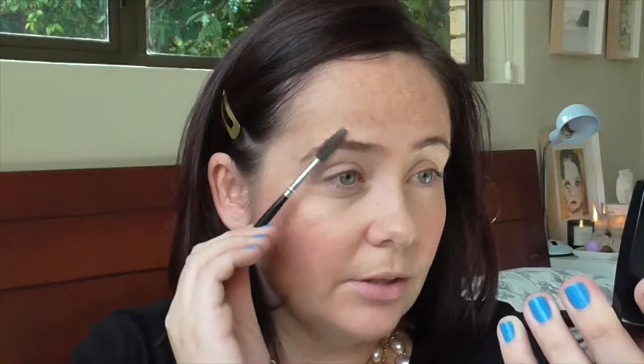So I start by taking just any old spoolie and brushing it through, just to kind of get them into the position that I want them in. And then I use my Elizabeth Arden Beautiful Colour Natural Eyebrow Pencil, and I use the shade Natural Beige. If I've just had my eyebrows done, sometimes I use Brownette, which is the darker shade than this. Oh, there's actually a spoolie on the end of this as well, but I always forget about it. And then I fill in.